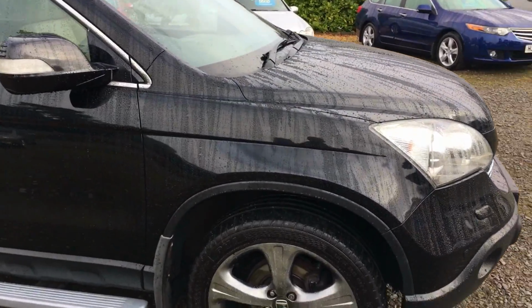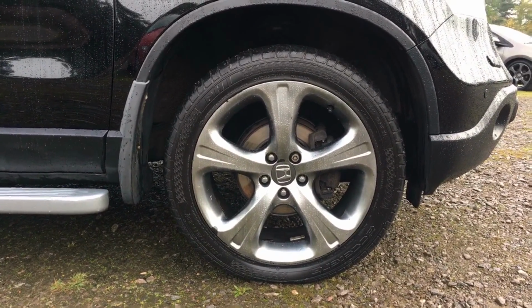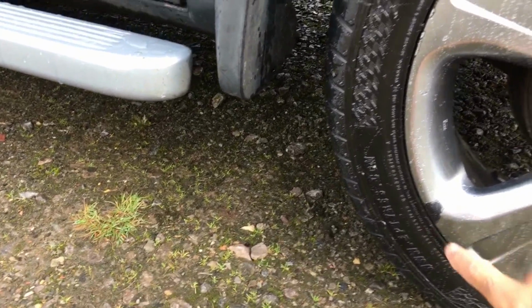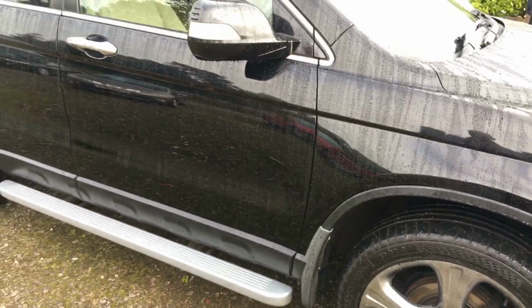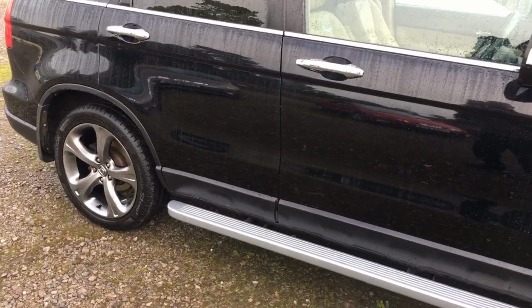Front tyre has got absolutely tons and tons of tread on it, and the alloys are generally in very good condition. Just a tiny bit of lacquer peel just down there, but they are original, so I didn't want to get them painted or anything, just left as they are. I think they're all the better for it.